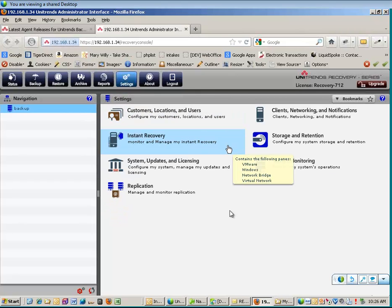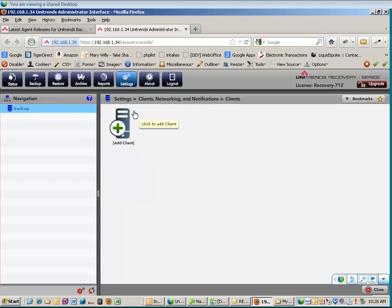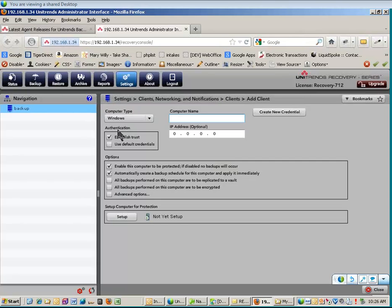All right, so now let's go ahead and start adding clients. In settings, you'll click on clients, networking, and notifications. If you notice up here, there's the breadcrumb. So if you want to go back one, or if you don't know exactly where you are, you can check this out. I'll click clients, and I'll click add client. Let's start with the Windows box you had listed on your form, the Exchange box. That one's just called Exchange. What's the name of it? 192.168.1.15.